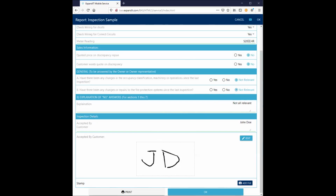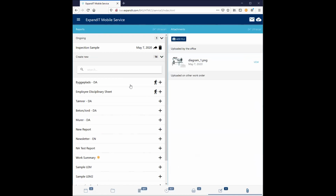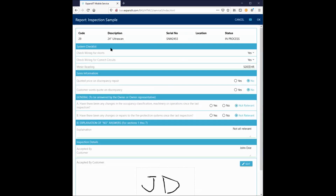So I have finished this report, and I just want to go ahead and click OK. So I've clicked OK. What I haven't done is I forgot to ask for that report that I just filled out to be emailed. So I could click into it and select email again, or I can actually request that email directly from here. So I can click here and do the same request for email to be sent. I also, since I'm still working on the order, can always open this and say I checked for wiring shorts, or maybe I misentered my reading, and I can change this value.